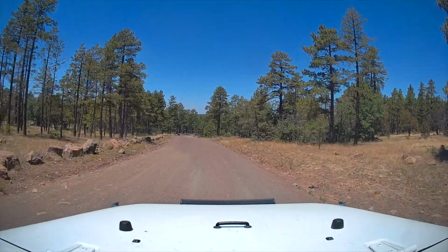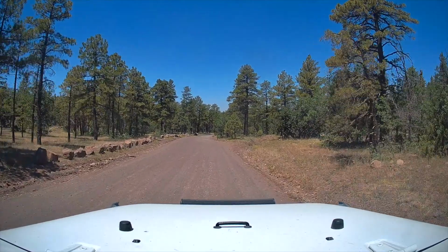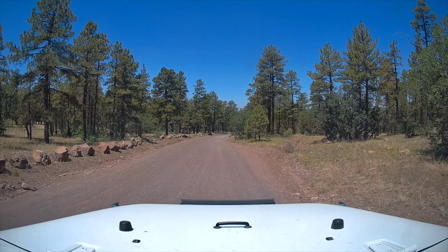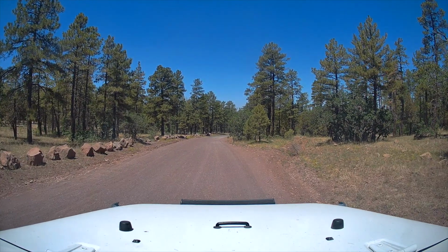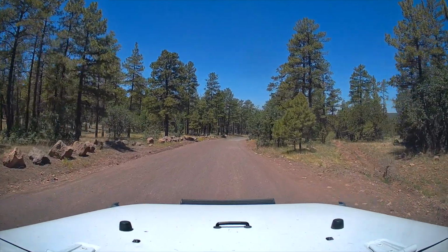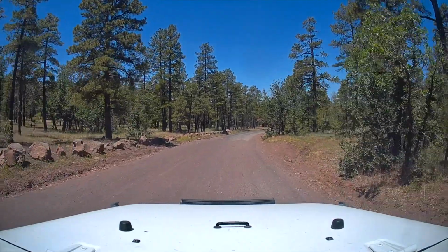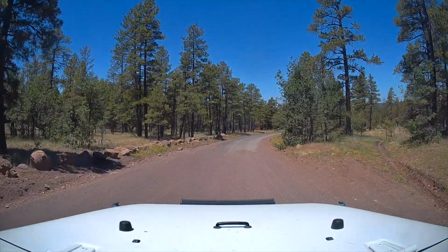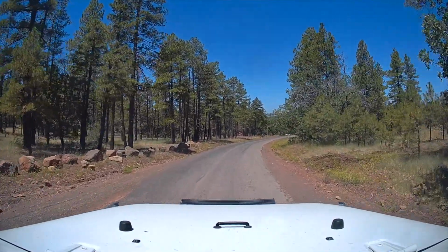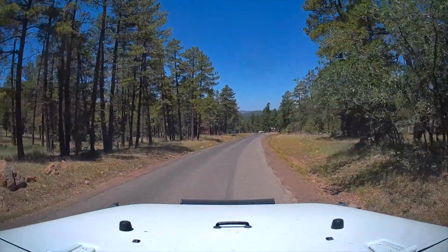Now, I think this road has a number. Let me check and see what number this is on my Avenza map here. This is Coconino National Forest on Forest Road 240. So yeah, it goes back quite a ways. According to the Coconino map, it shows dispersed camping all along the road. So this 240 turns into Pinewood Road, I think.